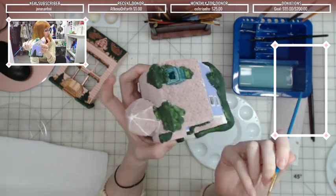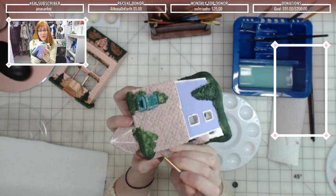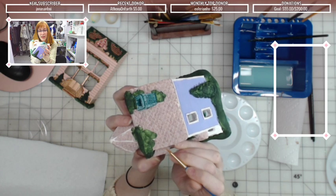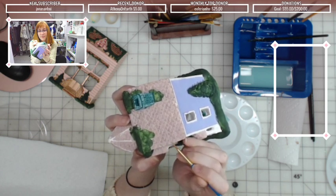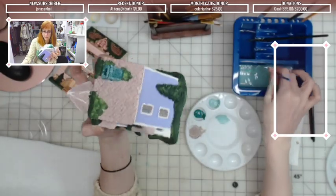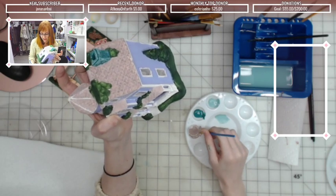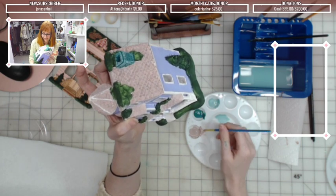Yeah, you like that texture boost, you can see on one side compared to the other? Thank you. It's gonna get even more dramatic once I add the highlights. Alright, I'm just gonna keep working on this side of the house so that I can be a little bit systematic about it. We'll see how that goes.